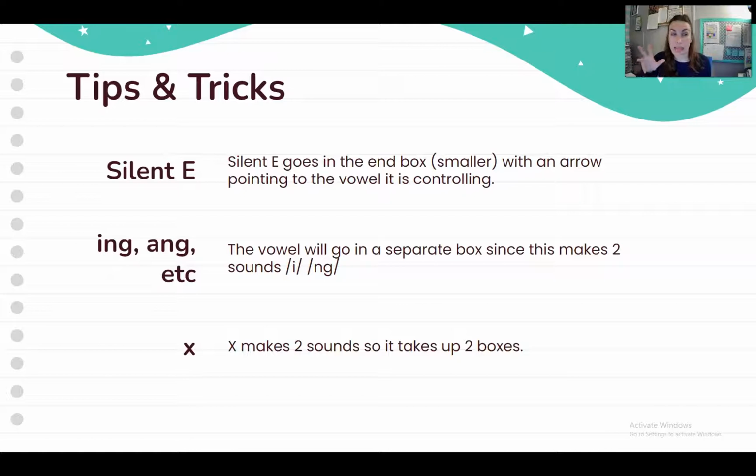Now, like in ank, A-N-K, this would be different because NK is actually a blend and not a digraph. So that would be in three separate boxes, A, N, and K.